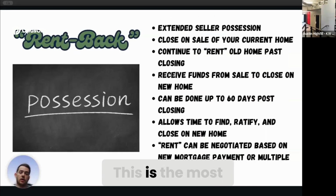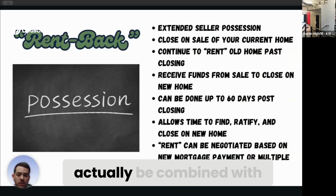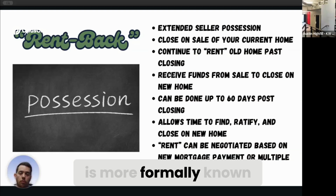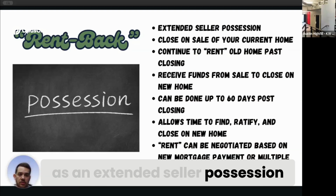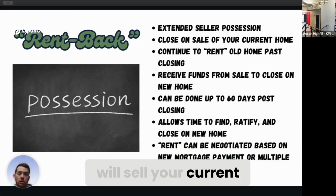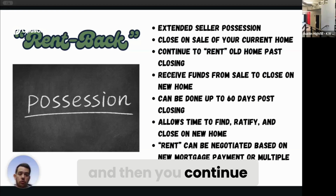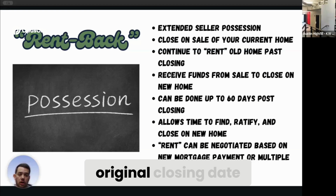Rent back. This is the most common version of what we see. And oftentimes this will actually be combined with other methods. So a rent back is more formally known as an extended seller possession. This is where you will sell your current house and actually close on the sale, and then you continue to rent past the original closing date.